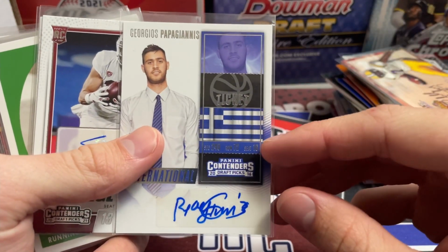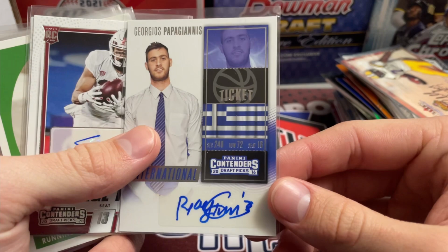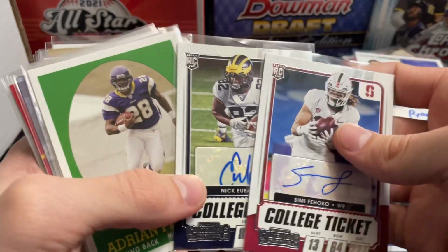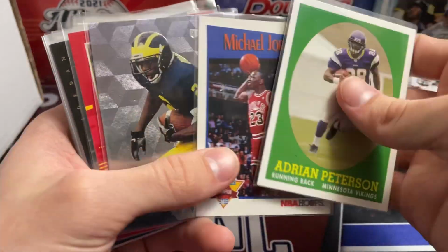Same thing with this. Don't know the guy very well, but international autos tend to do pretty well, so pick that up. Semi-auto, Nick Eubanks, just a Michigan guy. He'll sell well around here.